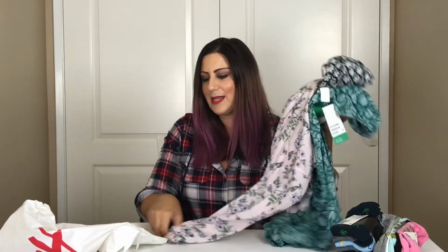Okay, so I'm gonna show you guys what these look like on really quick. I also picked up, so again, $9.99, okay, 10 bucks. I mean, that is a great, great deal. I'm gonna give them props on that. Good job, H&M. Okay, then I got these really cute socks.